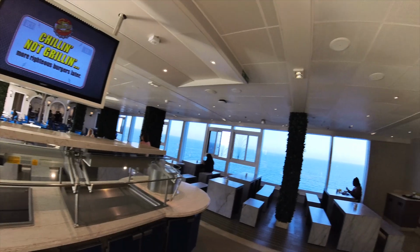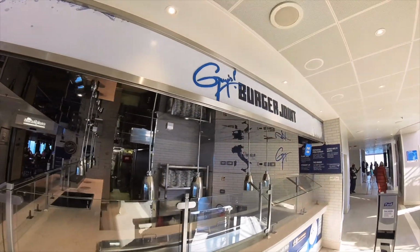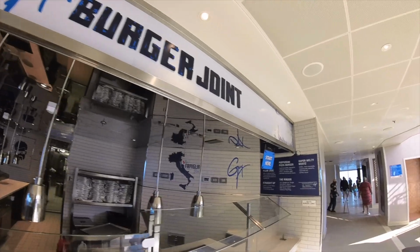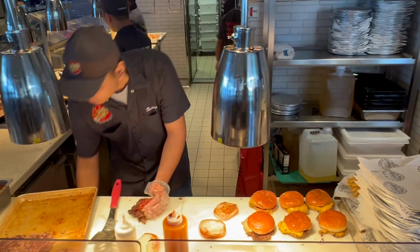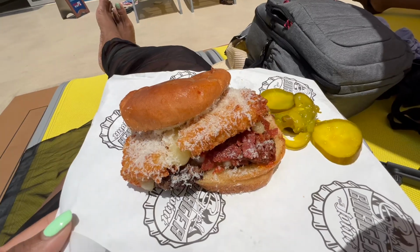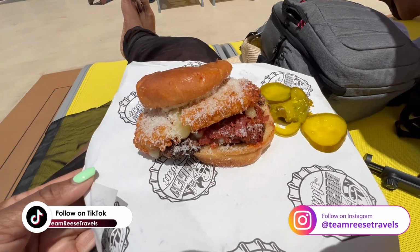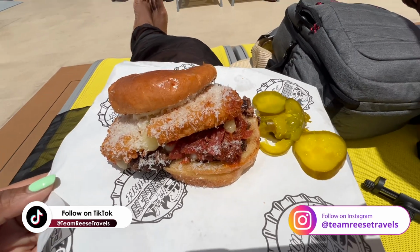Guy's Burger Joint never disappoints. It's super popular, and while there's often a line, it moves pretty quickly. The burgers and fries are absolutely delicious, and here's an insider tip. On these Italian-themed ships, try that pepperoni pizza burger. It comes with pepperoni and a mozzarella brick on top, and it's spicy and it's absolutely delicious. I loved it. It's just that right amount of kick.